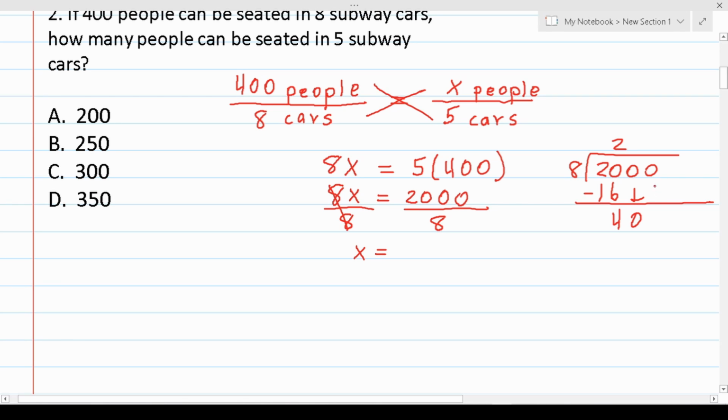Drop down that 0 and drop down that 0. 8 goes into 40 5 times without going over. Therefore, 8 goes into 450 times without going over. 8 times 50 will be 400 evenly. 400 minus 400 is 0. And so we can see x in this case is 250.